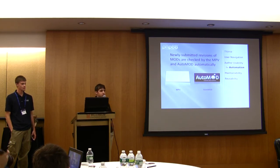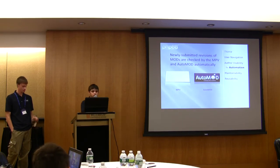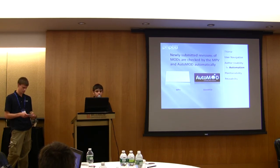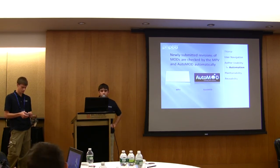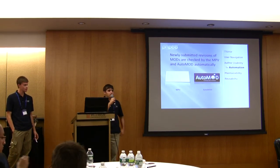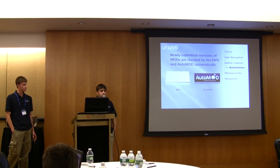When you submit a new revision, it's automatically checked for the author of the revision of the contribution by the MPV, which is the mod pre-validator. And if you're submitting a mod, this is what it would go through first, and it'll return errors and notices about the mod, so that you can get an idea of what's wrong with it or what needs to be fixed, so then you can go back and fix that yourself.